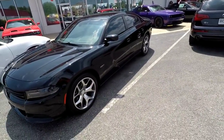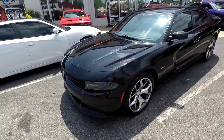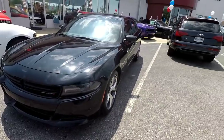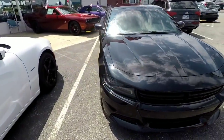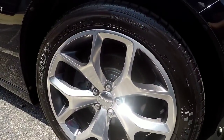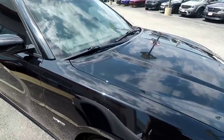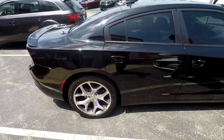You done anything as far as the motor? Got any mods? Cold air intake. Changed the exhaust. Upgraded my brake system. So you upgraded the brakes. So fully loaded RT, it just don't have the sunroof. That's what I need to do to mine. I need to change my rotors. Power Stop. Yeah, that's what I want.